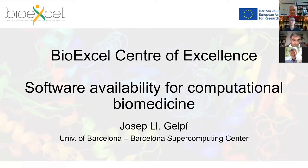The title reads Software Availability for Computational Biomedicine. The real title of the Center of Excellence is for biomolecular research more in general. But as you will see, there is a lot of work especially focused on computational biomedicine. So that makes a lot of sense anyway.